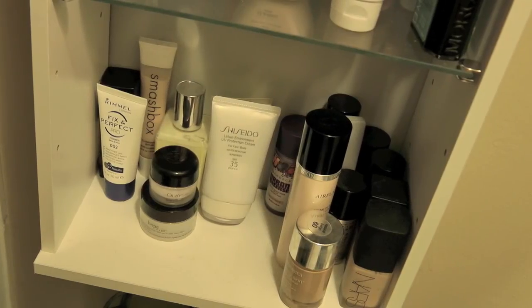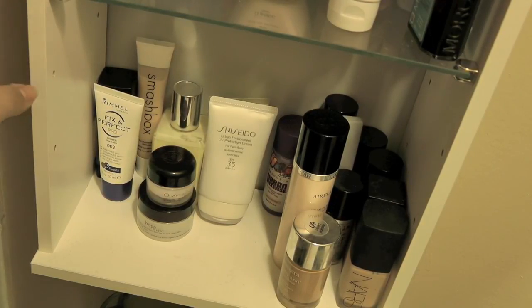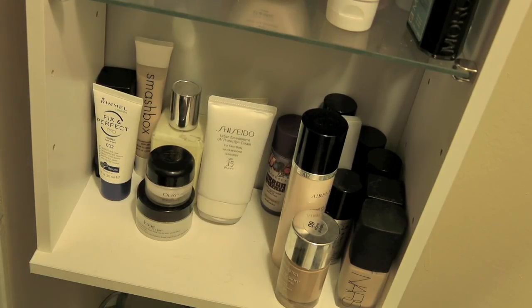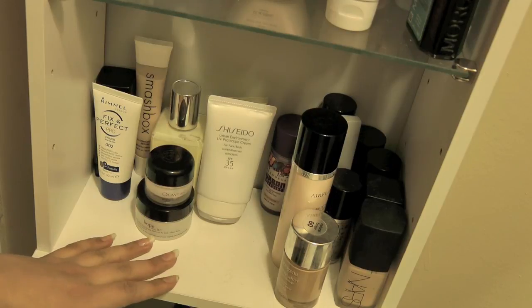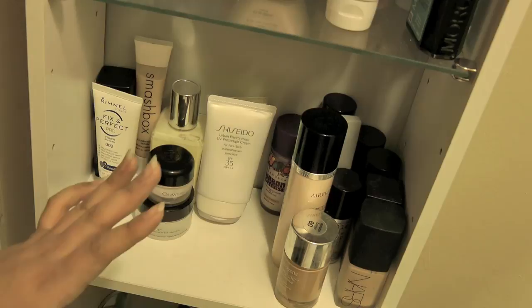And then over here, I have all of these things set on this little IKEA shelf. This actually came in a bathroom set, and I got it in the as-is section. So it's really affordable. I think I got this and like 4 other pieces of furniture for like $42 or something really ridiculous. So that was really nice. But basically on this bottom row, I have things that I use probably the most. So I have my primers and moisturizers and also my foundations.